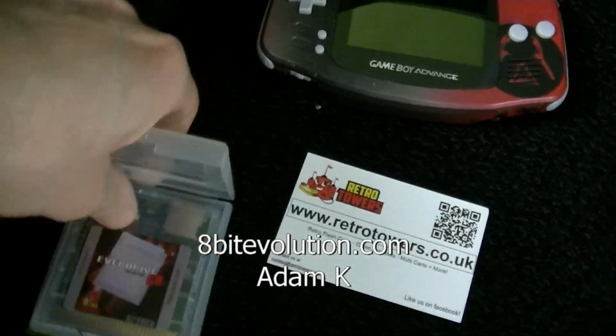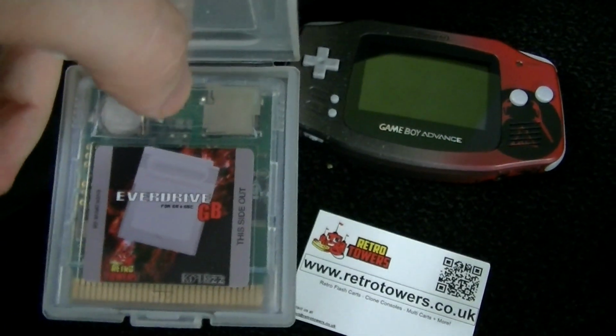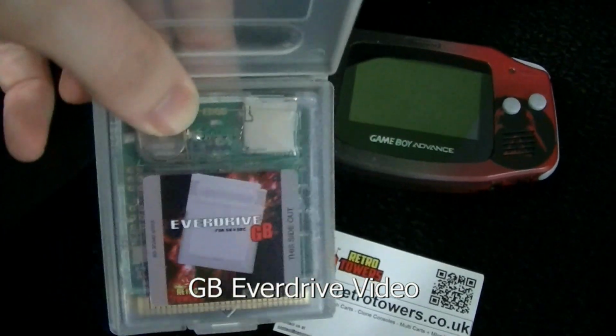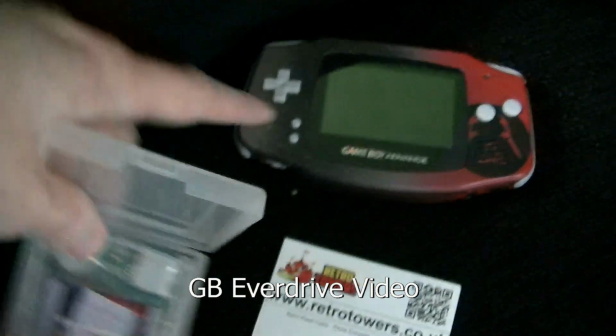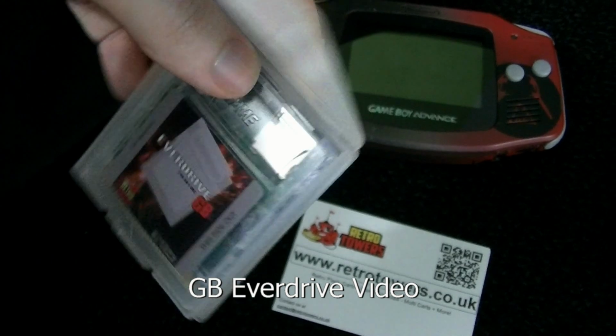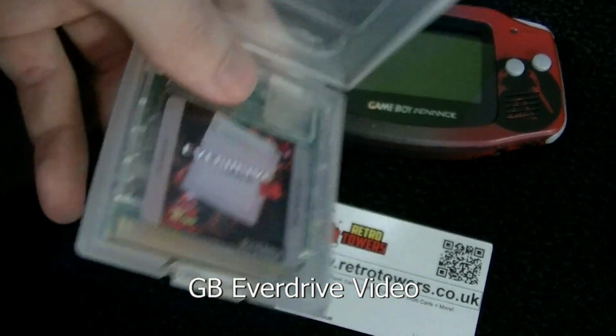Secondly, I picked up an EverDrive for the Game Boy and Game Boy Color. Again, I did a whole video on this. It's basically a flash card for the original Game Boy and Game Boy Color, and you can use it on the Game Boy Advance. And you can basically play every game ever for those systems on one card.